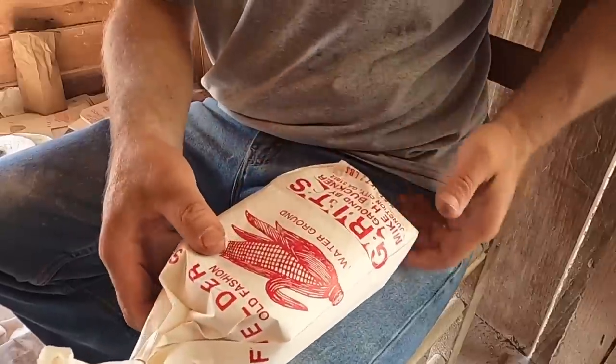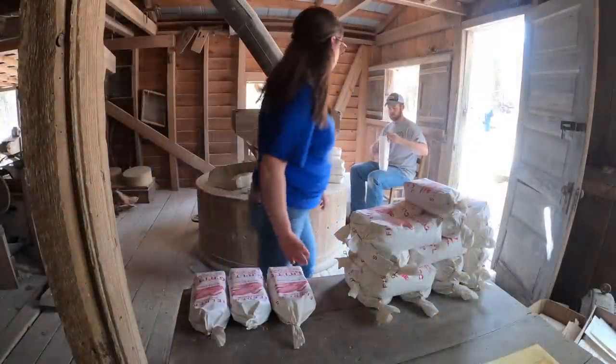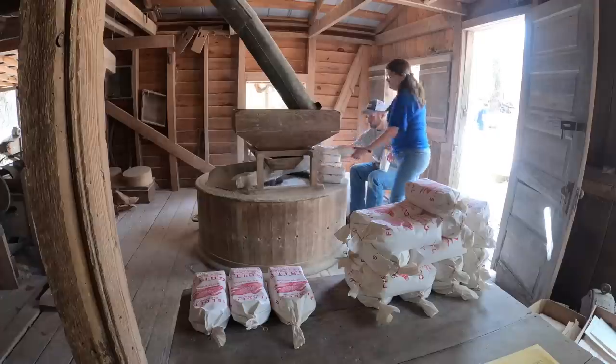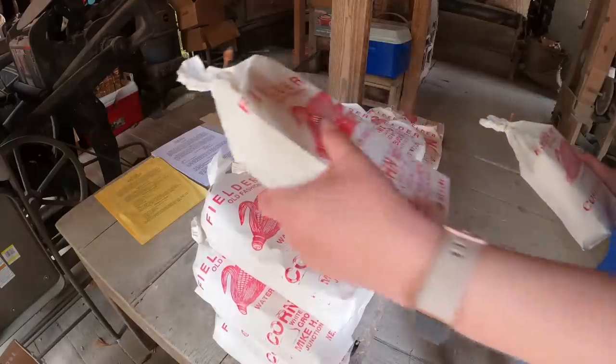And we don't have any grocery stores anymore. They've all closed. All of those old country stores are gone. I still have a mail order business somewhat, and people still come pick it up occasionally. And we run the mill two or three times a week.